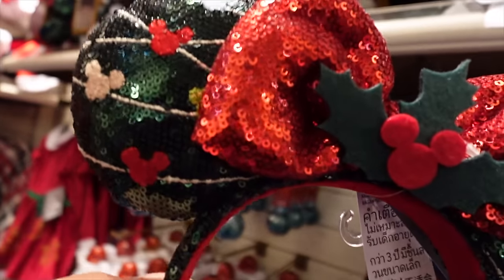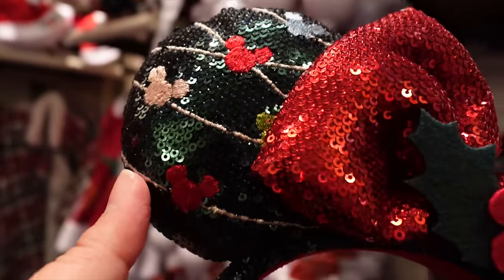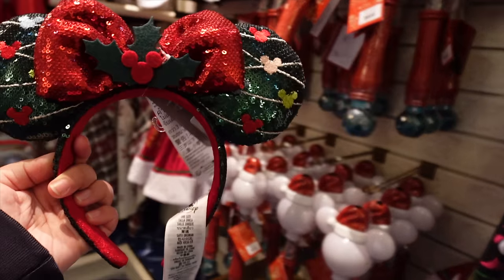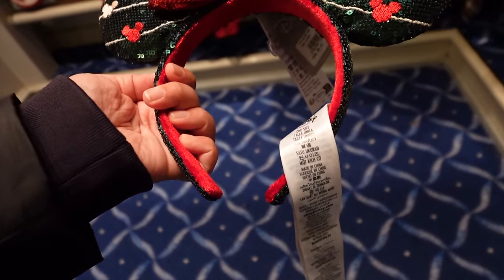I mean, look at that, it's very sparkly, it's almost like a Christmas tree, and the little Mickey bauble seems to be embroidered. So loads of details. I really like the detail on the bow as well. They feel quite nice and light. This might be my favorite of the three that we've seen.